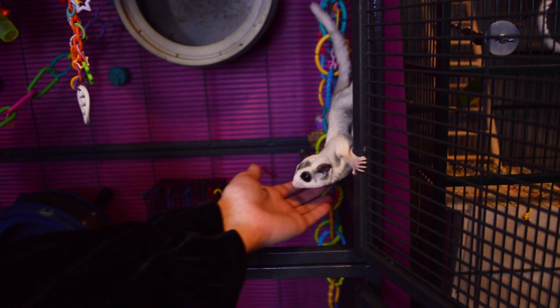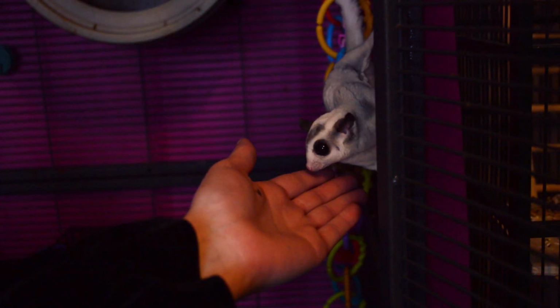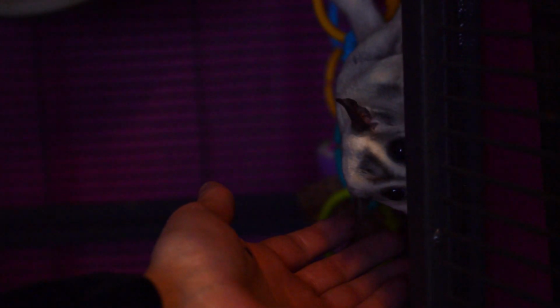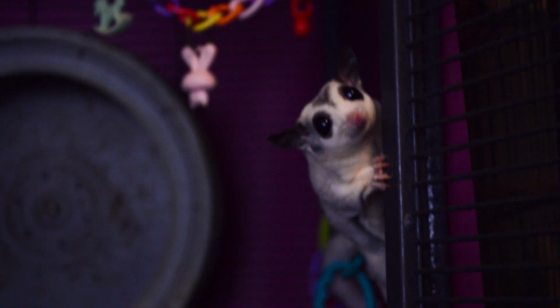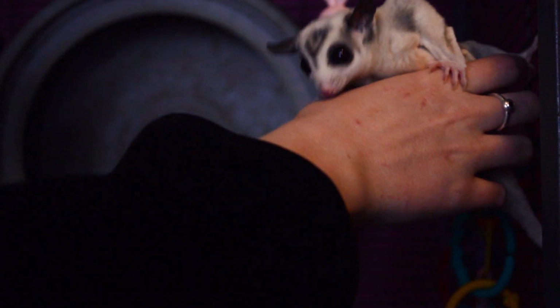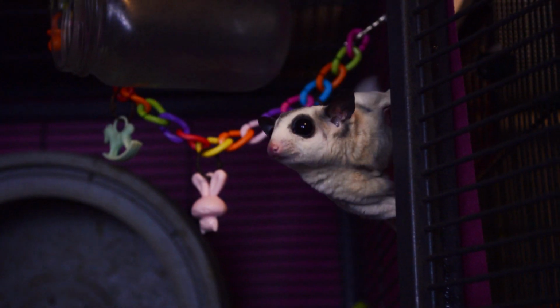His name is Mr. And you can see he has a bald spot on his head because he's not neutered. And he is a pretty white mosaic. To breed sugar gliders, they need to have lineage, which is the family tree that goes all the way back to the first gliders brought to the US. So my sugar gliders do have lineage. Oh, come here, big boy. You're so sweet.